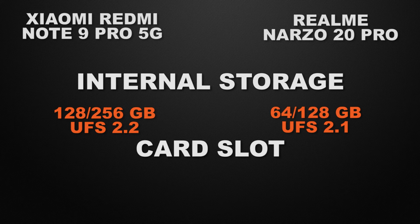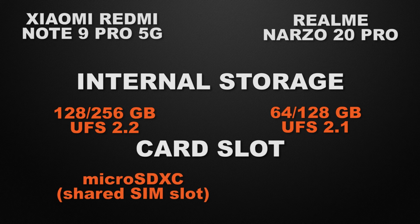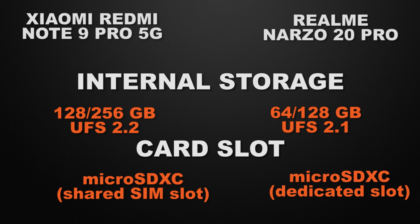And about the external storage of the devices, Note 9 Pro 5G has a shared external card slot option, whereas Narzo 20 Pro has a dedicated micro SDXC card slot option. So the winner here is Narzo 20 Pro.